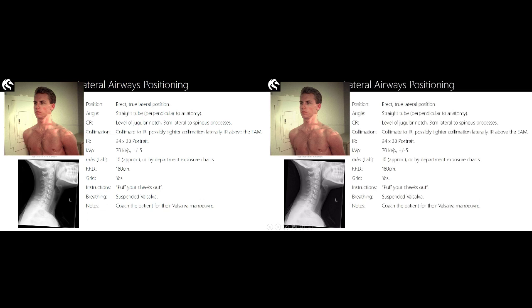In your communication OSCE, we are assessing your communication skills. I am not particularly concerned about your technical skills, but obviously I want you to be able to technically perform this projection as well. So, here goes. In a lateral airways projection, I would like for you to start off with a lateral cervical spine. Okay, visualize that, and now we're going to modify it from there.